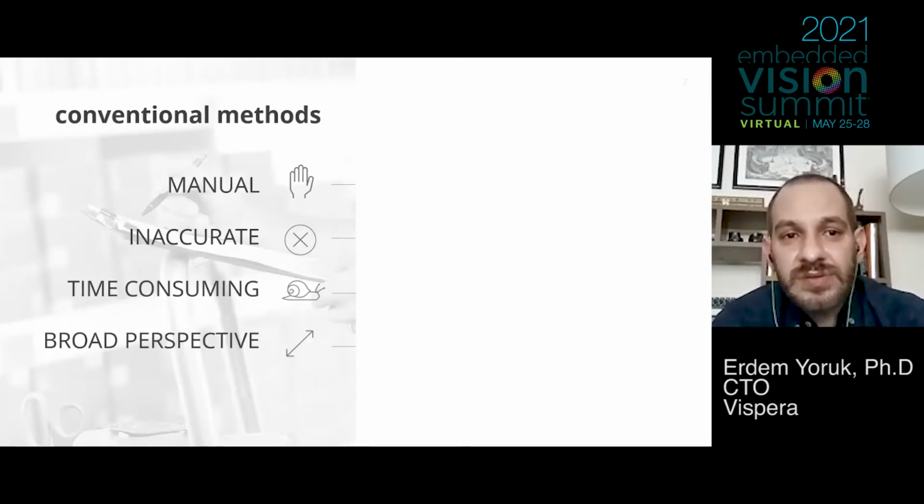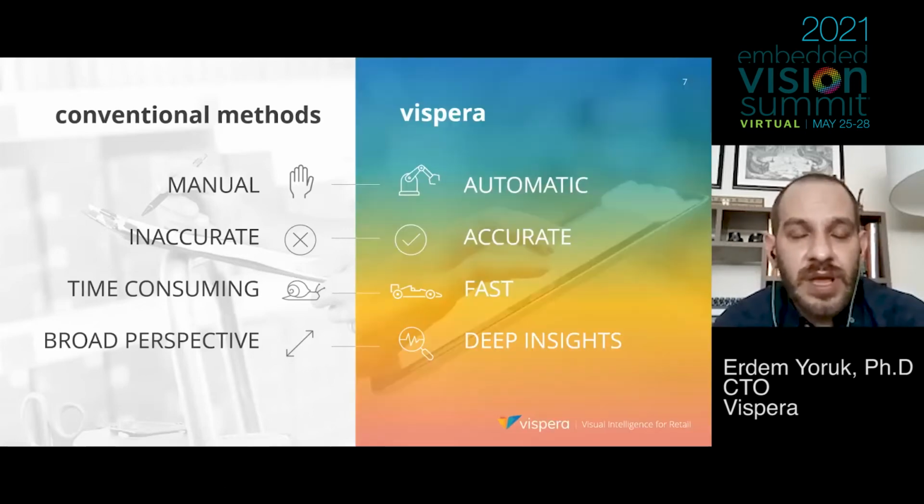But what they've been doing so far in the legacy systems is to use conventional methods, which consisted of manual inspections, which are prone to human errors, so they are inaccurate. It is a time-consuming and daunting task to inspect all the shelves throughout the grocery floor, and manual inspection can only deliver broad insights, not detailed insights.